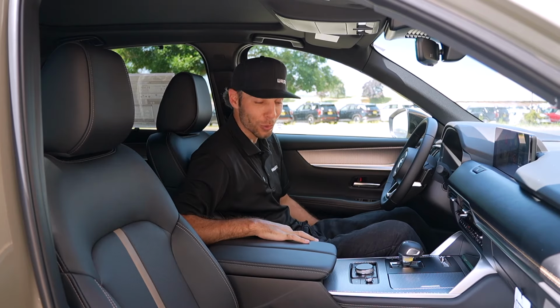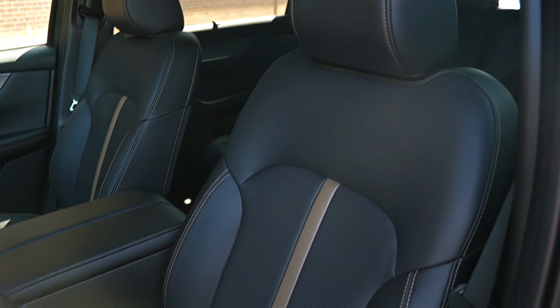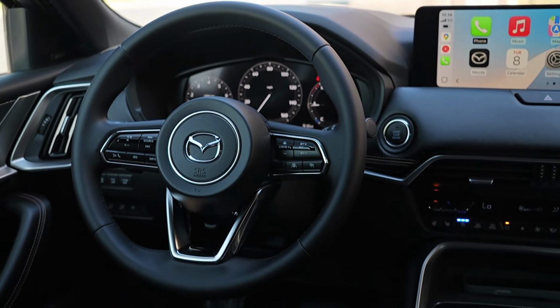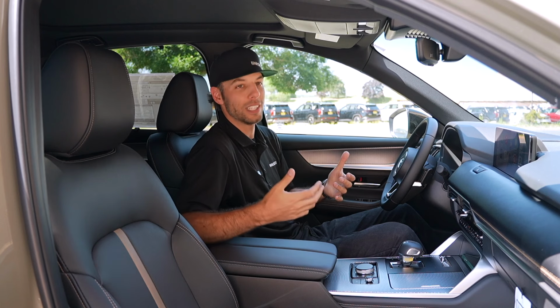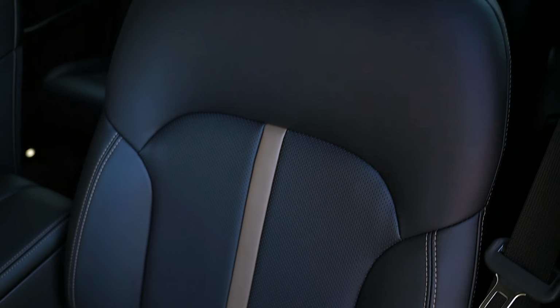Now, the seats in this one, while they're not the massaging seats, are going to be heated as well as ventilated. Plus, we get this leather-wrapped heated steering wheel. In the Mazda lineup, you can actually get a Nappa leather material. You can almost smell it when you get into the vehicle. It's a little bit different of a smell, but these seats are also extremely comfortable.